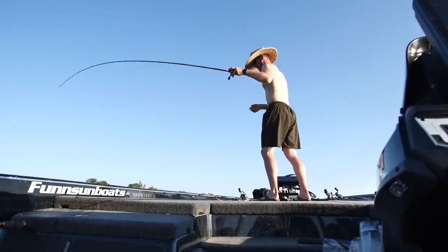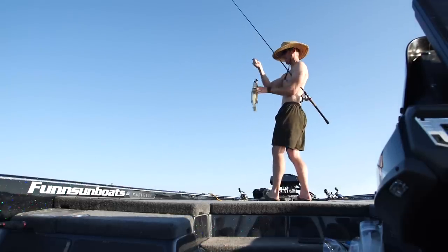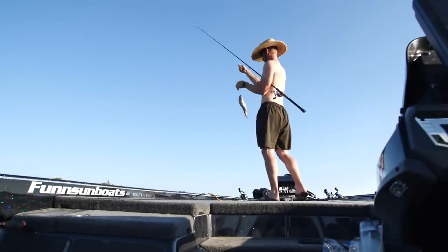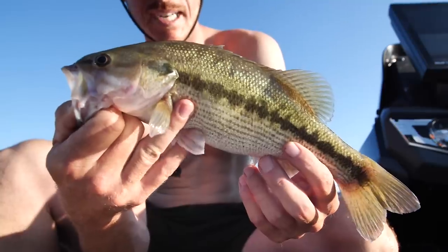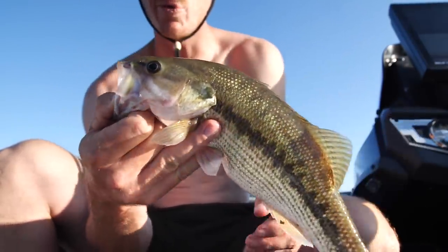You a spotted bass? Or a spotted bass, sir. Oh. Spotted bass. Beautiful little guy. Also called Kentucky bass. He was just swimming with it.